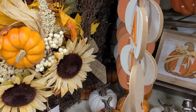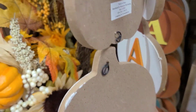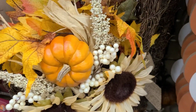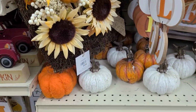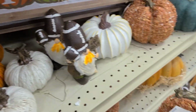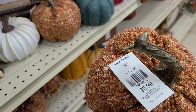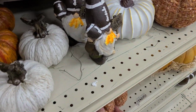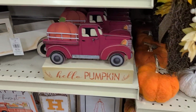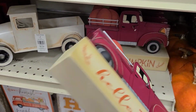Like I said, I didn't think there was a great variety of things that they normally have at the Christmas Tree Shops for fall. It was actually this tiny little section as soon as you walk in, and then they had a couple of other things sporadically placed around the store, but not that much different from what was present in this section right here.